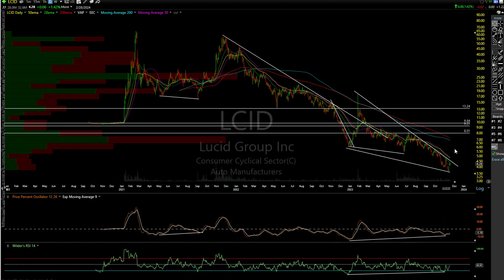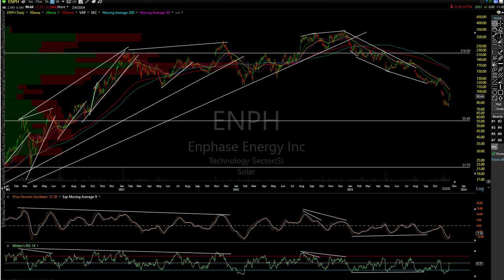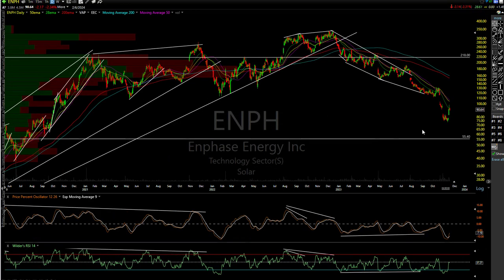And if that starts to play out, and not just Lucid, but you have Enphase, Energy, this one not as much. See, and this is what I talk about too. In bear markets, they're like bull markets in reverse. Bull markets just roast short sellers. They just tease you with these beautiful little bearish setups. Believe me, I've had my share of them to take. And they just don't play out. The dip buyers keep coming in.